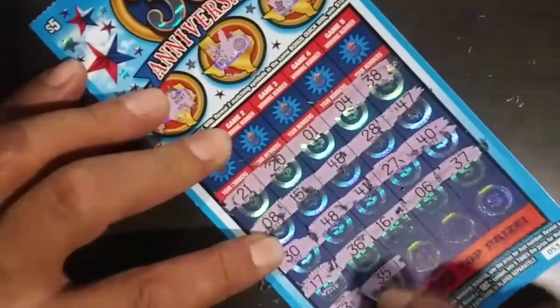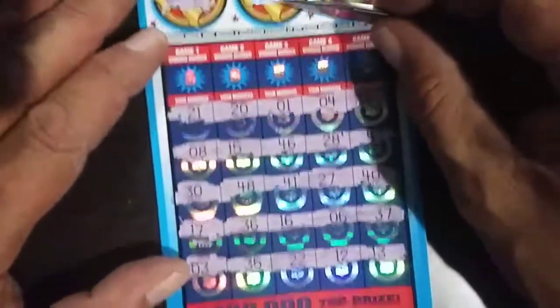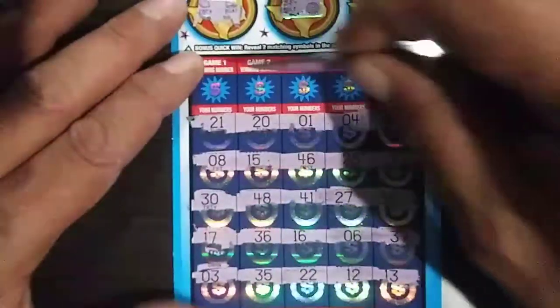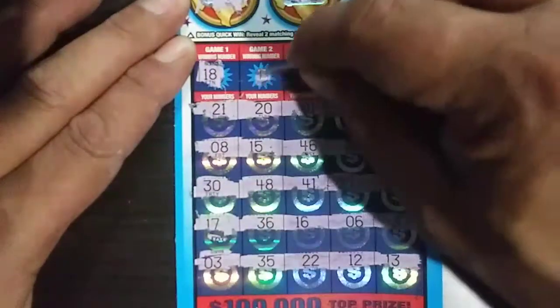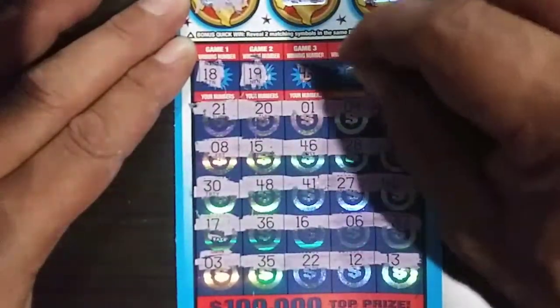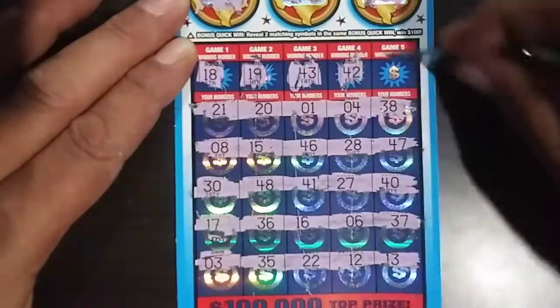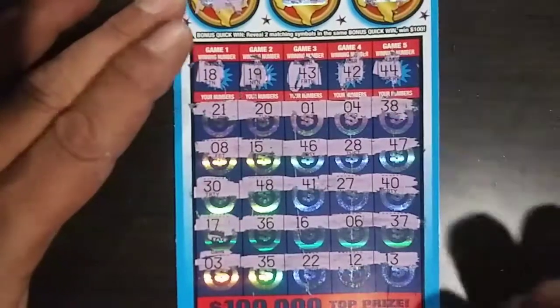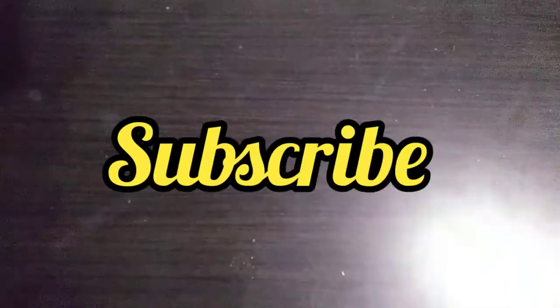So far, we got $20 back out of $50 spent. It's a good way to start the session. That means we have $30 to go. And let's see what's on ticket number 53. Winning number 18. No, 18. 19. No, 19. 43. Not much. 42. No, 42. And 44. This is a loser. All right, we're gonna scan it anyway, just to double check. That knife is not working good with this ticket.